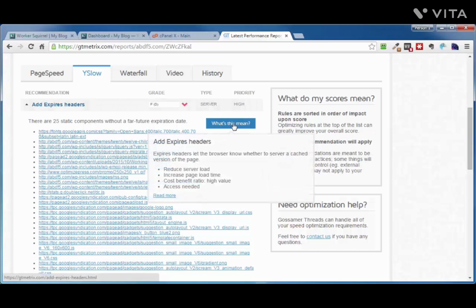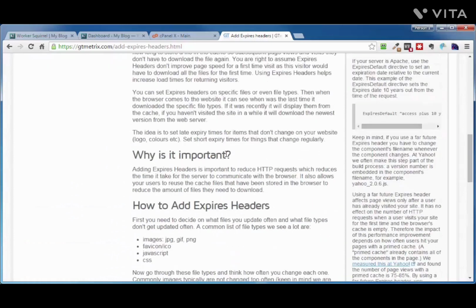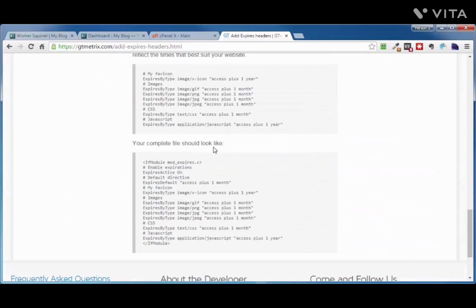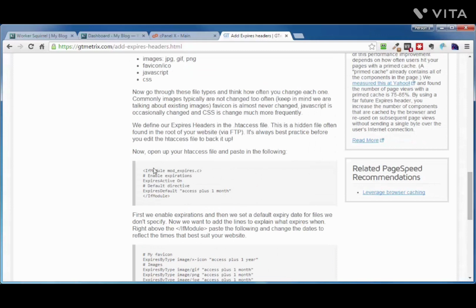I'm going to hover over the What's This button, come on down here and click on Read More. And this tells you a little bit more about YSlow and how they interpret expires headers. I suggest reading this stuff over for additional information, but what I'm going to do is scroll on down here to the bottom and just copy this code into my clipboard. And they tell you all about how to set things up here.